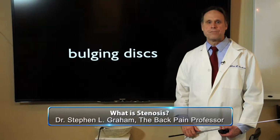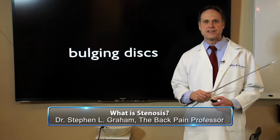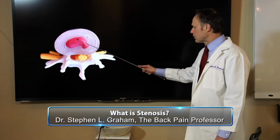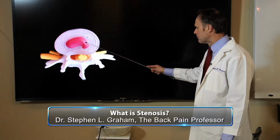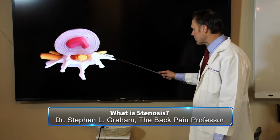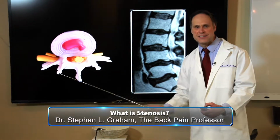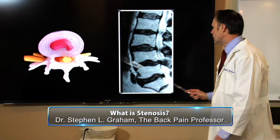Another factor that can cause stenosis is when the disc bulges out into the canal. So let's take a look at that. Here is a cross section. You can see the disc is not in the middle where it belongs. That jelly has escaped out the back, and this covering is pushing into the nerve. And that takes up space. That makes the canal narrow. That makes it stenotic.